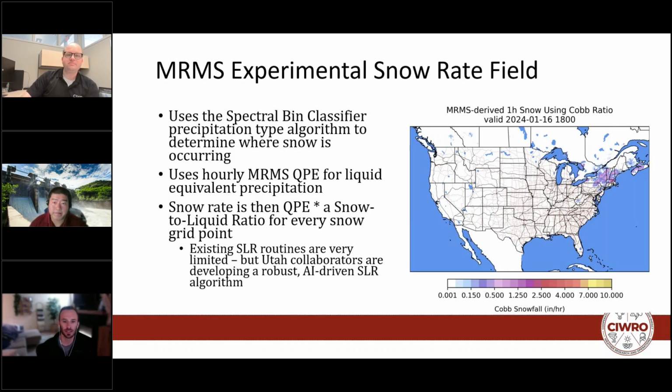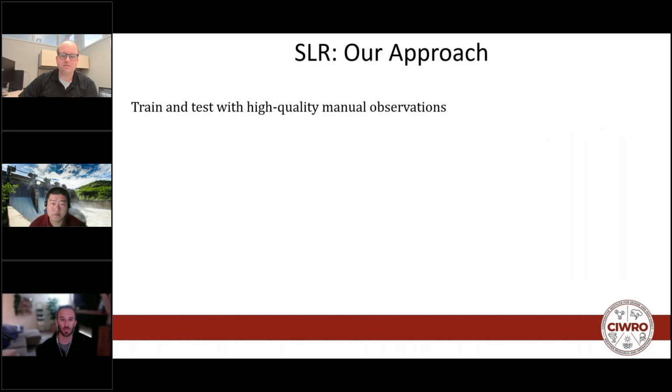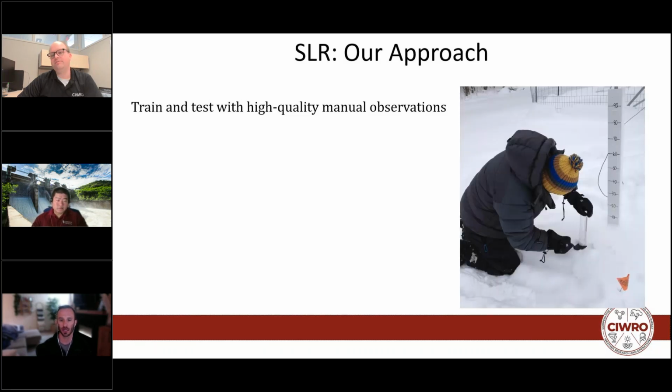Peter? Thanks, Andrew. Yeah, so as Andrew mentioned, for the SLR algorithm that we developed, we began with acquiring a training and testing data set that consisted of high quality manual observations. So in the picture here of a manual observation being taken, the way that it's done is you have a board that's placed atop the snow. The observer then measures the depth, and then in a coring tube measures the liquid equivalent of the snow, or SWE, snow water equivalent, to get the SLR value.